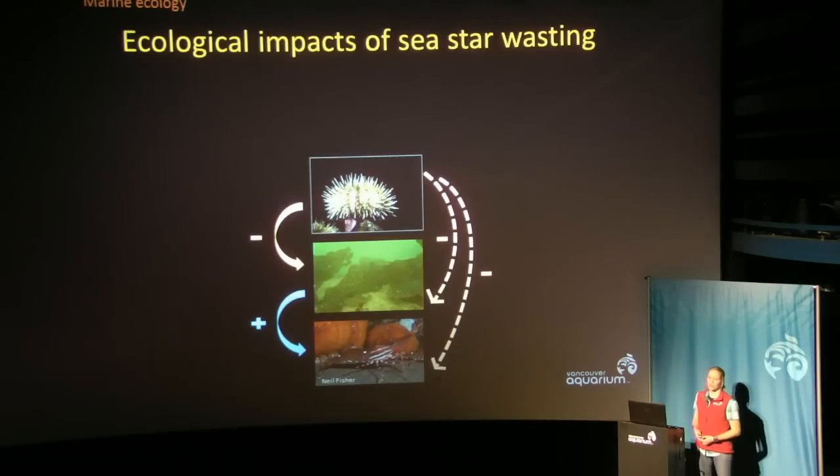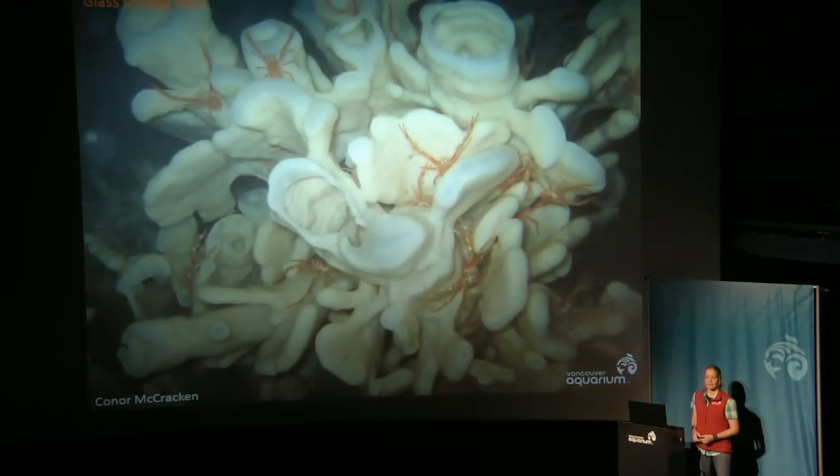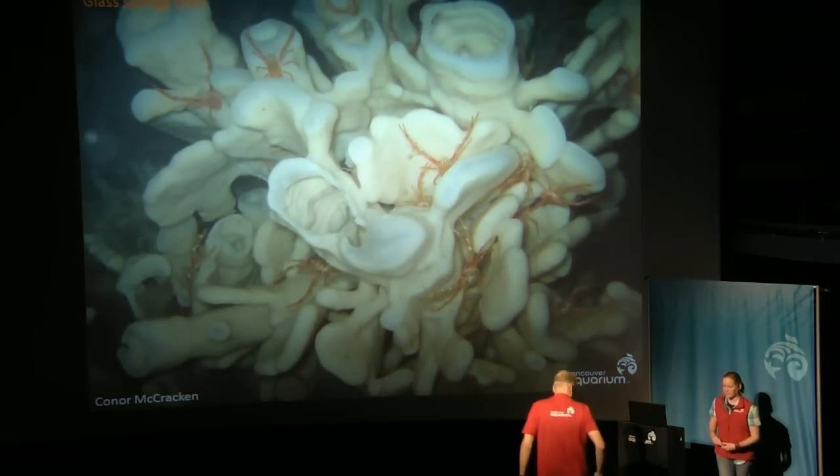So here we get to see a local example of trophic cascades and keystone predation having an impact here in Howe Sound. So that's an active area of research for us. And with that, I'm going to pass it back over to Jeff, who's going to discuss unique habitat here in Howe Sound.